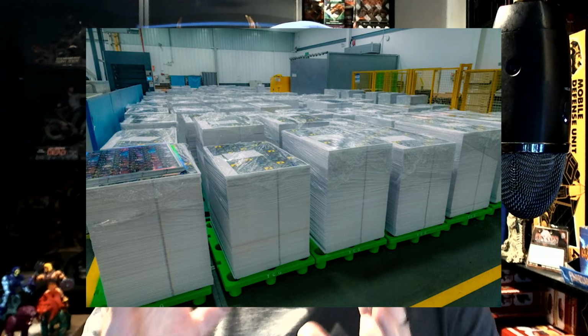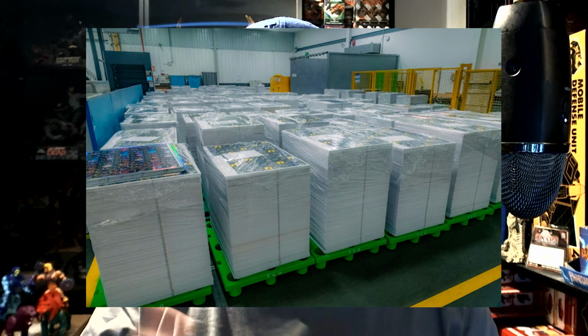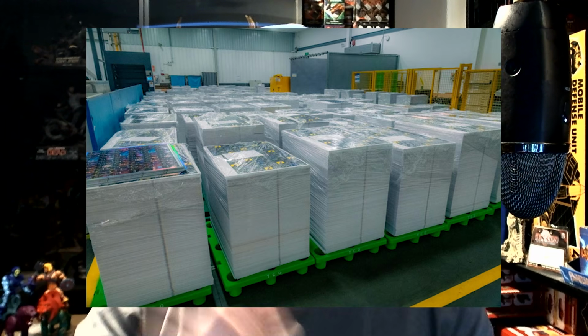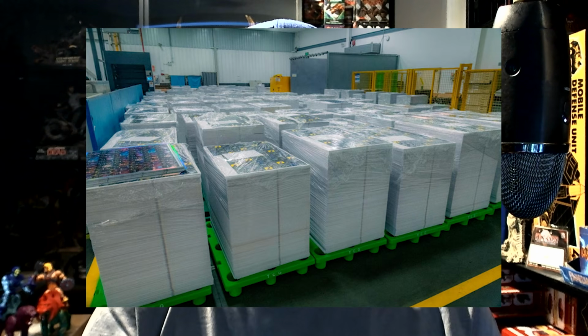very positively surprised as one of the recent updates on Kickstarter mentioned that production is well underway. Have a look at this, folks. Most of the cards have been printed. The big part of it has been printed, it seems. Now it has to be cut and put in boxes, and everything seems to be going well.